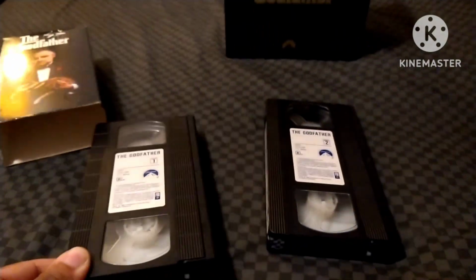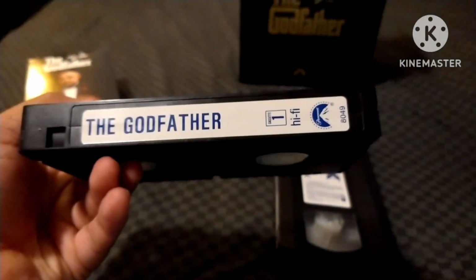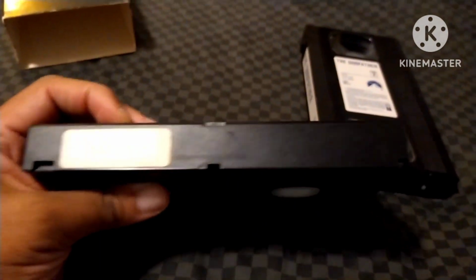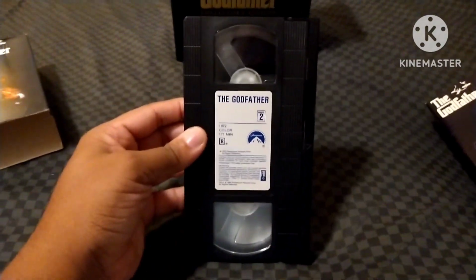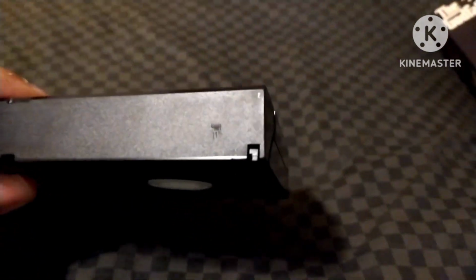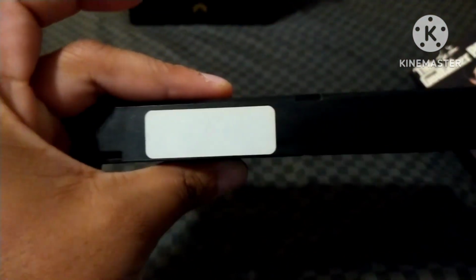All right. Here's tape 1. Here's the end label. Tape 1 is printed in the 18th week of 1991. There's the Monarch Sound barcode. Tape 2, same thing. Tape 2 is printed in the 15th week of 1991. And a blank barcode.